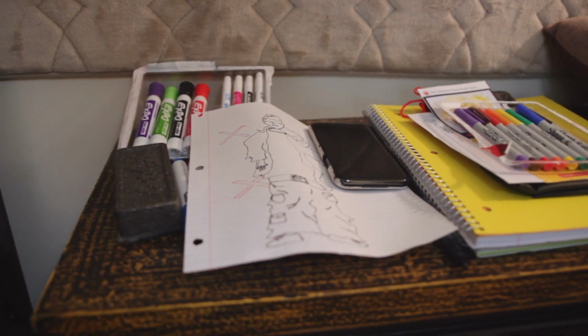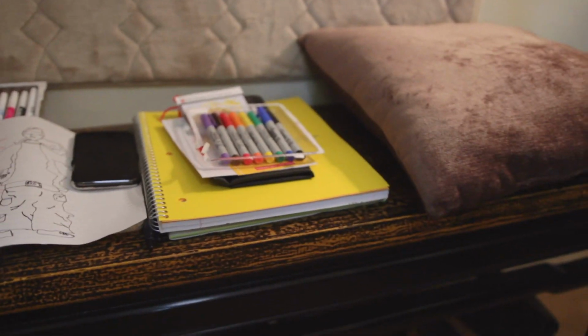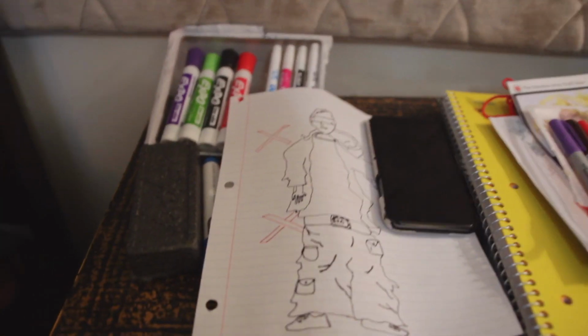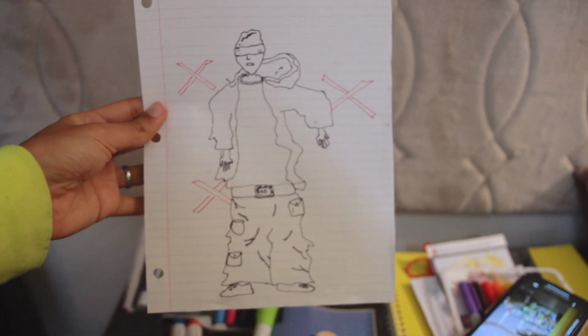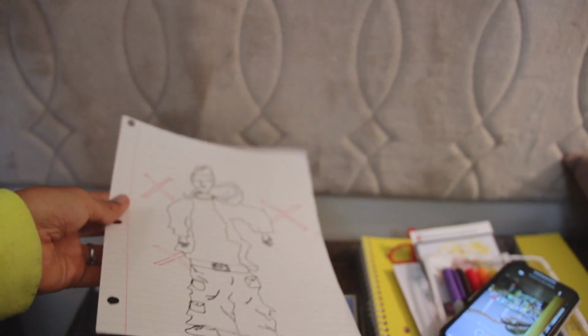Here's my little station over here where I like to take notes, or write things, or doodle, or whatever. It's technically a bench, but I have a super small chair that I just kind of huddle over here. This is something that I drew recently. Kind of like an X Factor audition. I don't know, go figure.